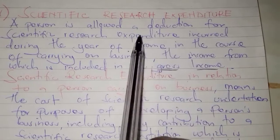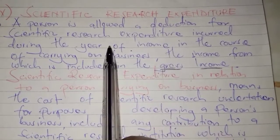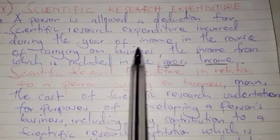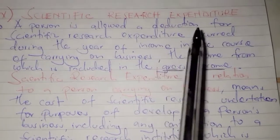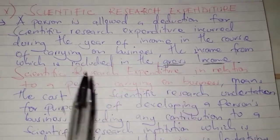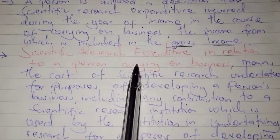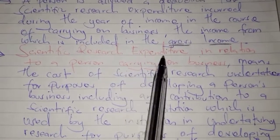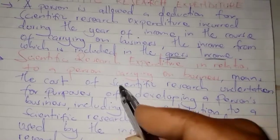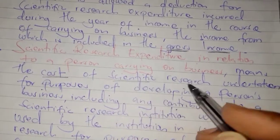So a person is allowed a deduction for scientific research expenditure incurred during the year of income in the case of carrying on business, the income from which is included in the gross income. So scientific research expenditure in relation to any person carrying on business means the cost of scientific research.